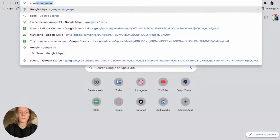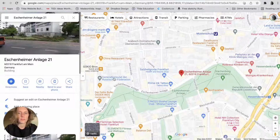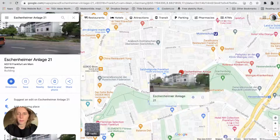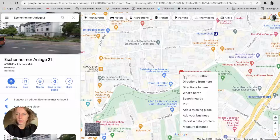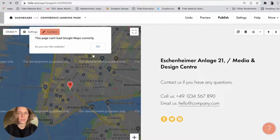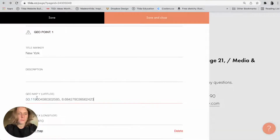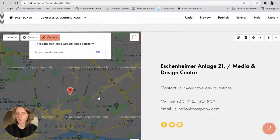I open Google Maps. I enter this address into Google Maps. Here it is. Then I right click on this marker in Google Maps, and here they are, the longitude and latitude. I click on them and they're copied to the clipboard automatically. Thank you, Google Maps. Then on Tilda, I go to GeoPoint. The first number is the latitude, and the second one is longitude. Okay, and the title marker is conference. Save and close. Here it is.